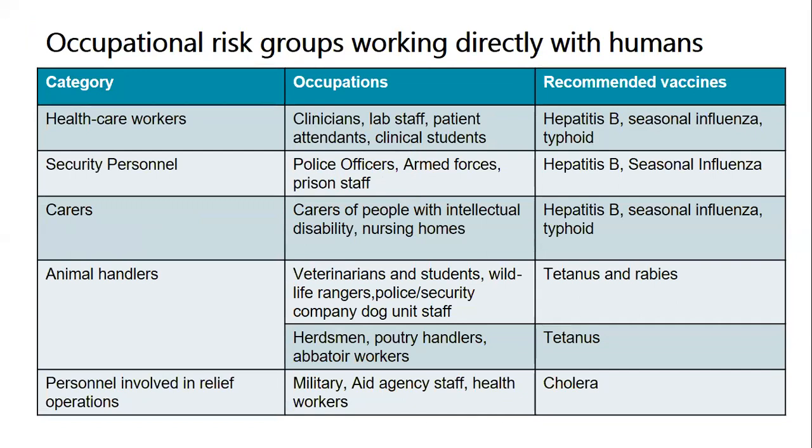So then other special groups that we give vaccinations, we have the category for occupational risk group, especially those working directly with humans. So healthcare workers, they come top on the list. You have the clinicians, lab staff, patient attendants, clinical students. Clinician here meaning doctors, nurses, clinical officers. We recommend that all clinical staff have their hepatitis B vaccination. They can also have seasonal influenza vaccines because they get exposed to very many patients, even children, and also they can have the typhoid vaccine for protection.